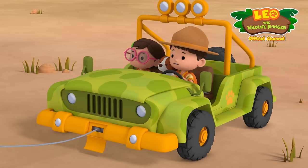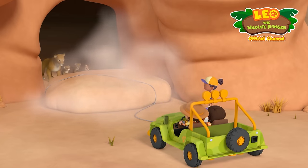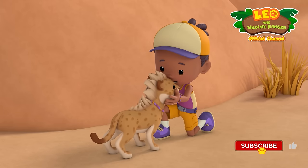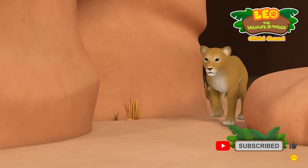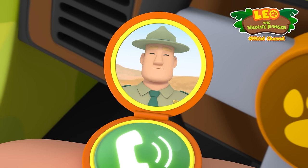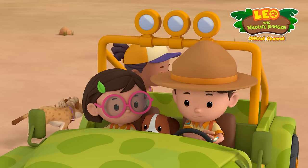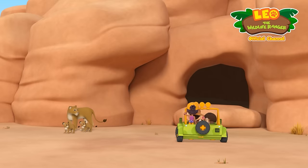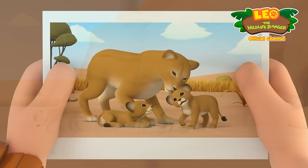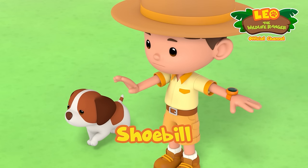All right! Stand clear! We did it! Woohoo! Zumi, you scared me back there. Watch out, Leo! The other lions are heading back to the cave now! Then we better get out of here! Bye, lioness! Bye, baby cubs! Mission accomplished!